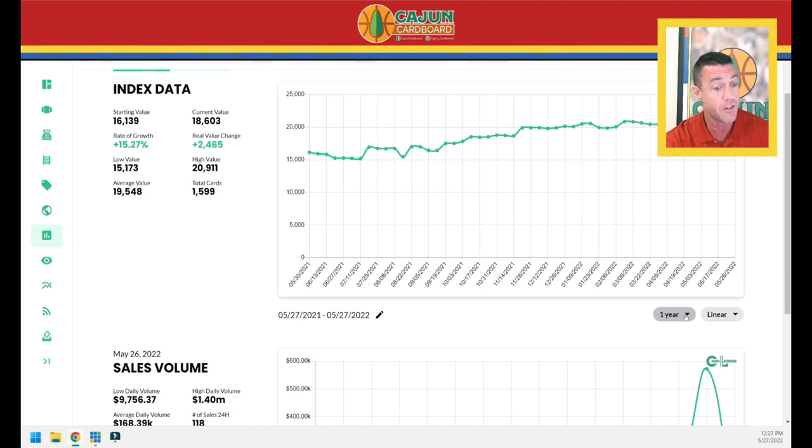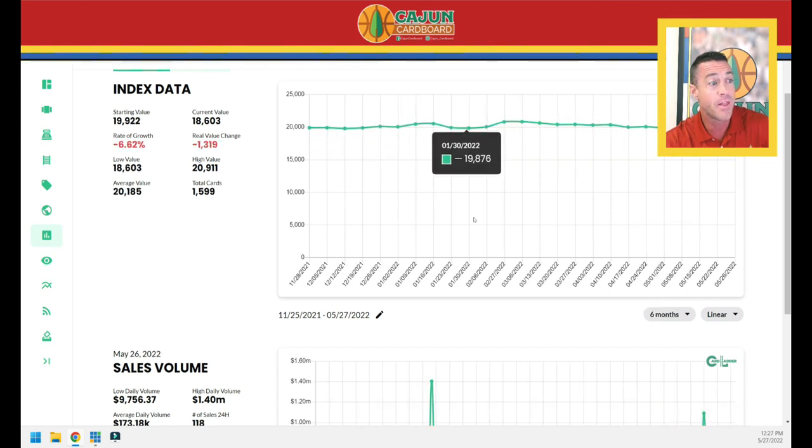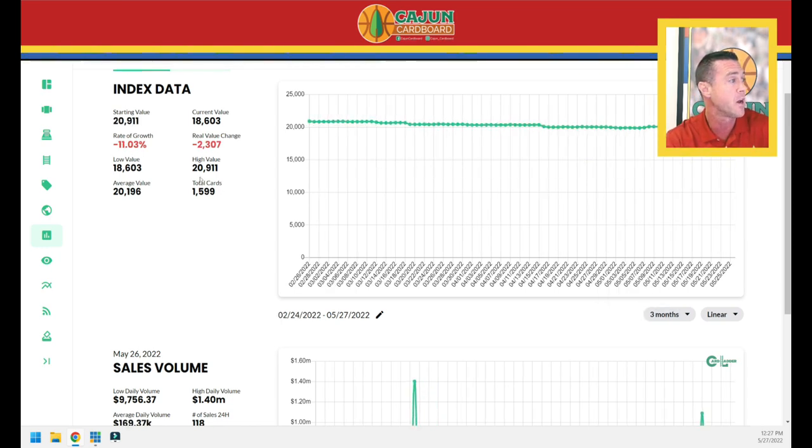So even starting from last May, which was just post bubble, the Michael Jordan cards as a whole that are included in this Card Ladder index are up 15%. If we narrow that to 6 months, here's where they start coming down. So we're starting to see an adjustment even on the cards of the greatest player that ever lived and possibly the greatest sports athlete of all time.